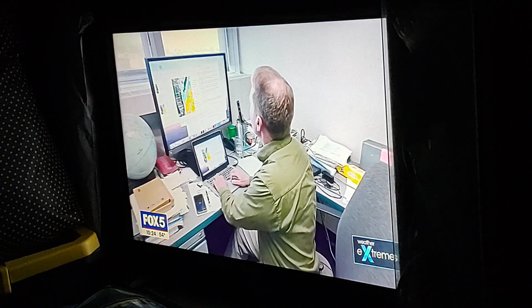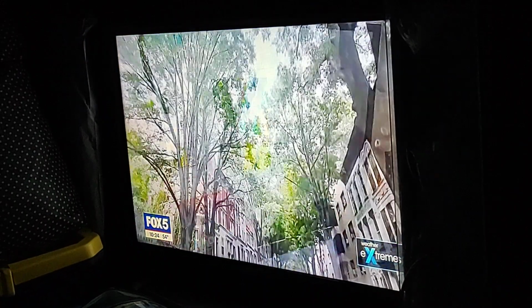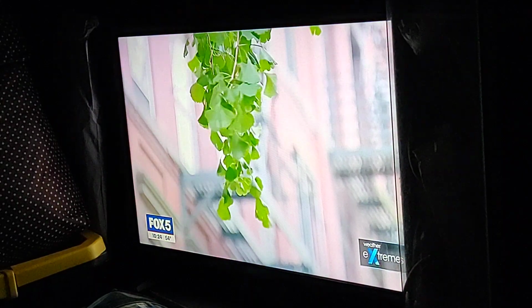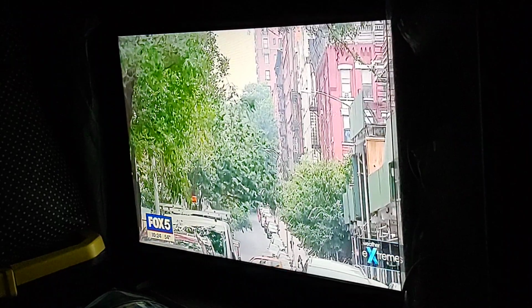Brian Van Hull is a research scientist with the City College of New York who studied how temperatures vary from one neighborhood to another, depending on elevation, building type, and other factors. Where the buildings are high, it's going to be cooler just because of the shade. Where they're low, you're getting exposed to more of the sunlight.